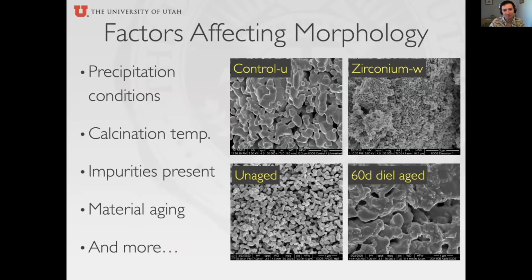So next slide. In addition to these precipitation routes, there are a lot of other factors that affect morphology that the research group has been investigating. Among these are precipitation conditions. So, things like the amount of uranium in your solution, the strength of the nitric acid in your solution, as well as stir rate will all affect how these particles look when precipitated and calcined.